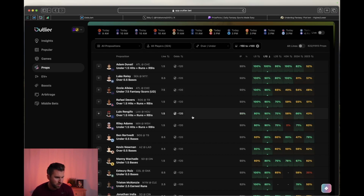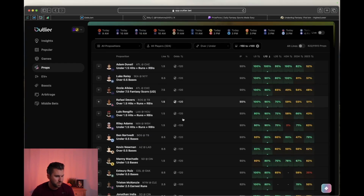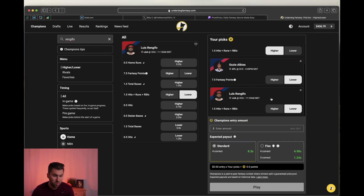Let's go with Rengifo and then also Riley Adams. So Rengifo over on his hits, runs, RBIs, and then Adams under on his hits, runs, RBIs. And this is really just as simple as it gets, guys. You're just looking at what's out there right now in the market.